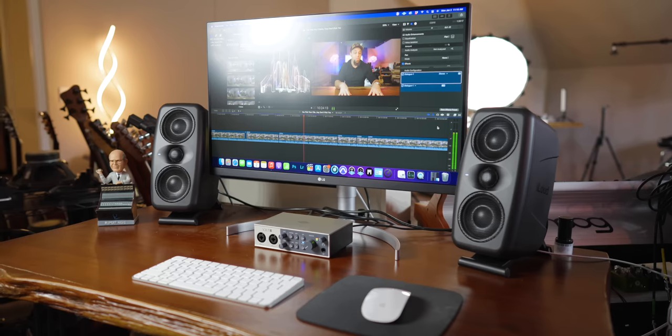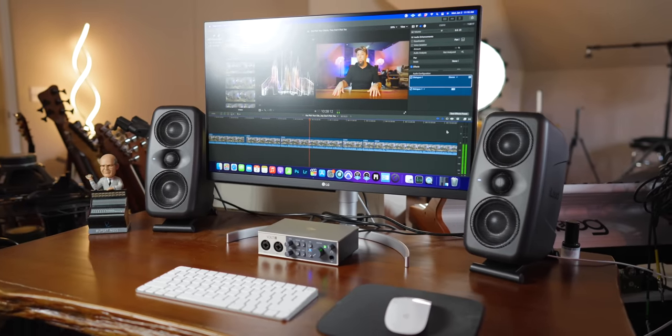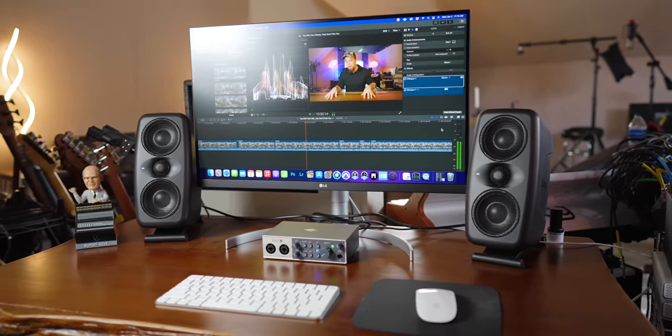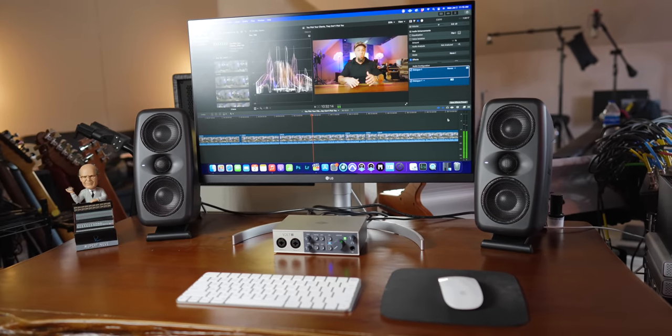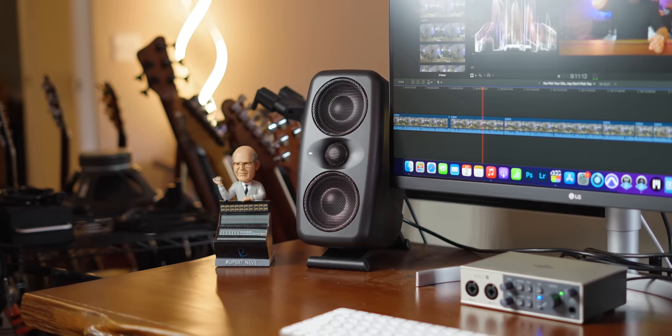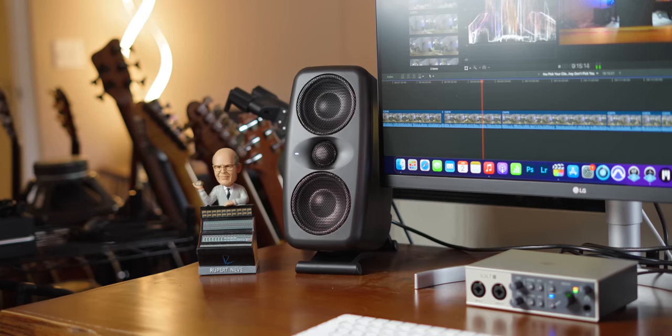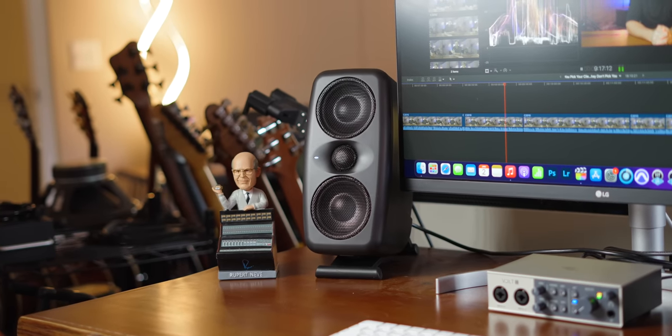Now, while we're over here on the video editing side of things, I've been using these IK Multimedia iLoud monitors for the better part of 2022. They fit on this video desk perfectly. I think they're a really good option for a small monitor if your desk space is really limited or if you need something ultra compact. They come with a carrying case, so they're great to travel with if you need to take monitors to a hotel with you or something.